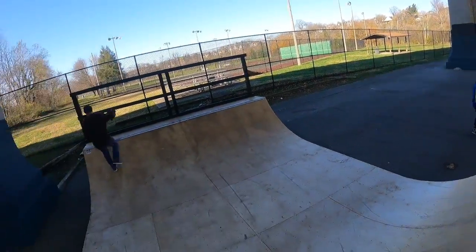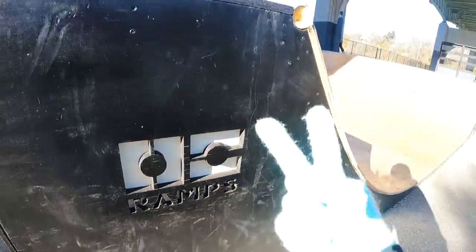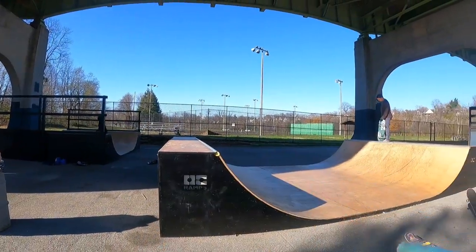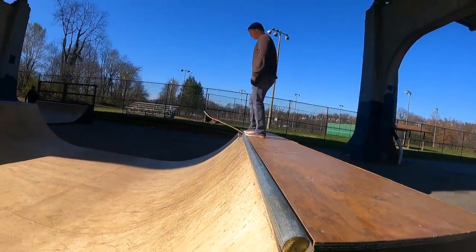So we got 2 ramps here, and I think they're the same size. The coping's pretty thick.